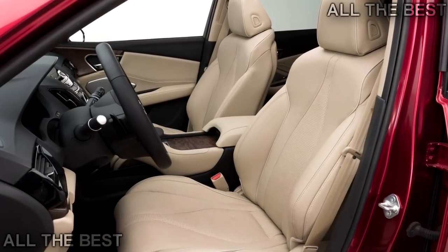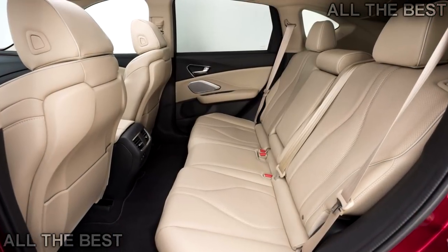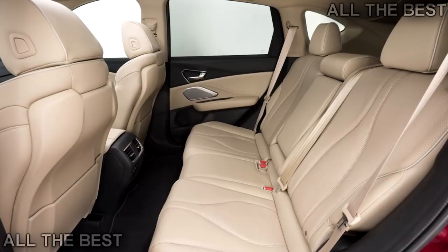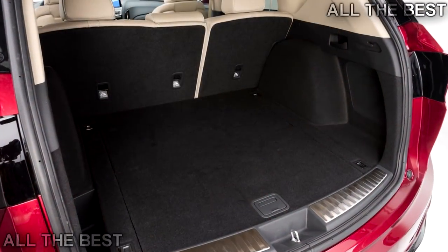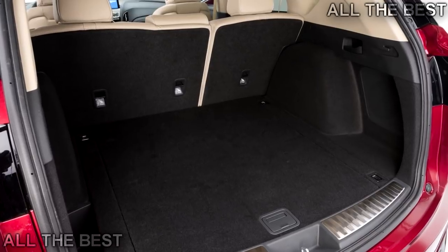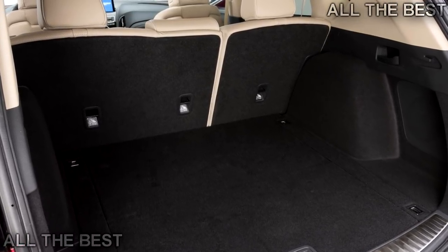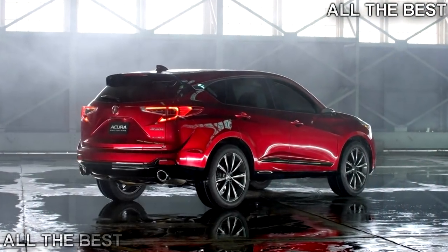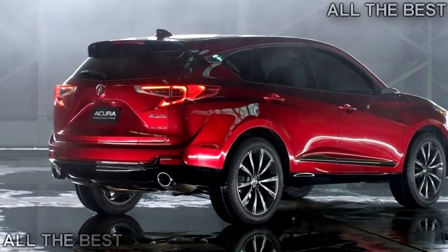Other standout features include a 16-channel, 710-watt ELS Studio 3D system that includes four ceiling-mounted speakers. The car also has a range of connected car and driver assistive features including Hill Start Assist, Surround View Camera System, Front and Rear Parking Sensors, Rear Cross Traffic Monitor and Blind Spot Information System.